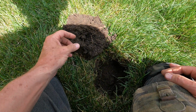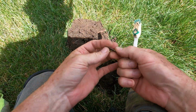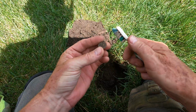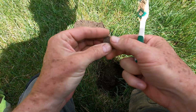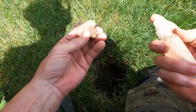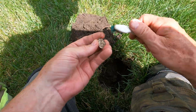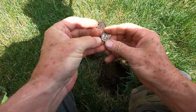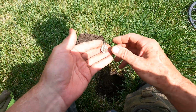My next target out of this plug is a religious medallion. I'm thinking it's aluminum by the numbers. Oh yes, Mother Mary here. They're always fun to find. Yes, love it.